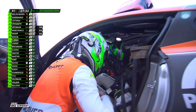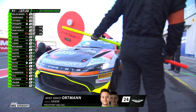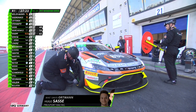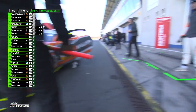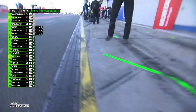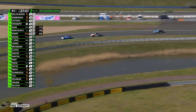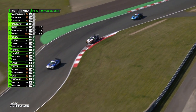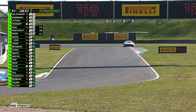And is this Mike David Ortman in? It is, handing over to Hugo Sasser in the 24 Pro Sport Racing Aston Martin. This is a potent duo, real championship favourites. Hugo Sasser and Mike David Ortman have both appeared in ADAC GT Masters. Sasser, concentrating very much on A-levels this year, has reduced his racing commitments, is also doing GT4 Europe, and he now takes the wheel of that Aston Martin Vantage, having taken over from Mike David Ortman. We will see where he will rejoin once the pit stop is completed.